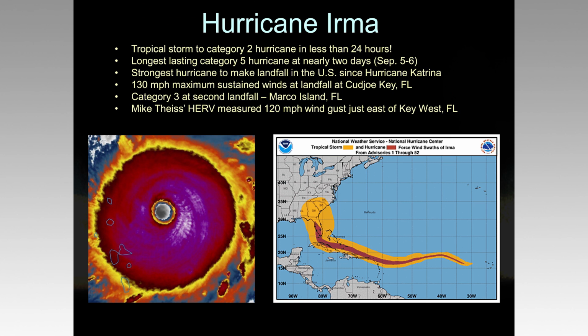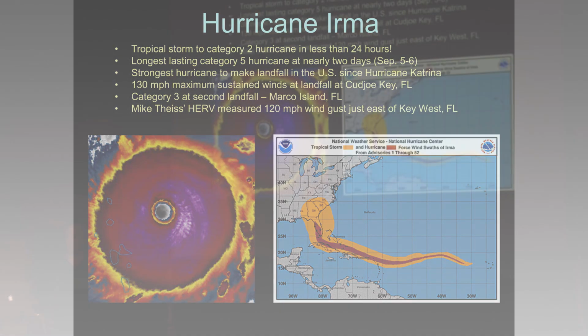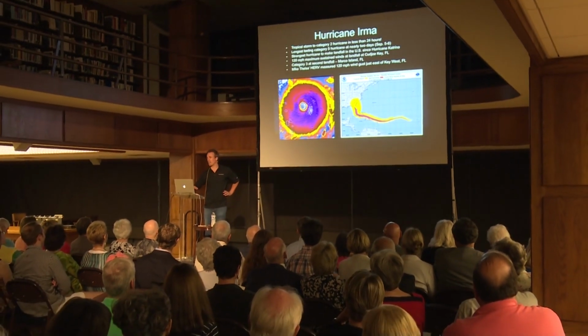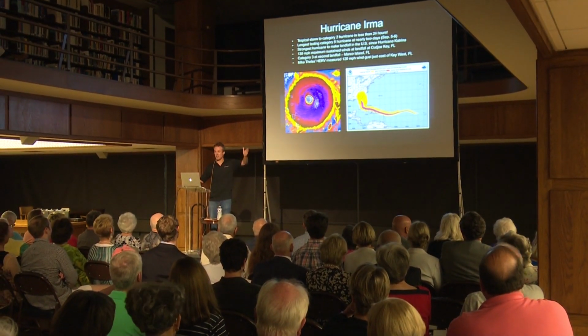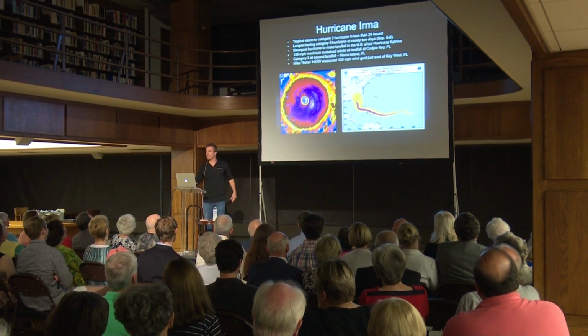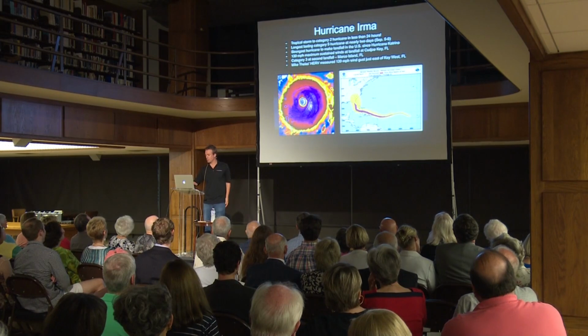And again, Mike Tice's HERV measured 120 mile per hour wind just east of Key West, and he wasn't in it, but we strapped it to the bridge. And he went back out and then measured that wind speed. I'm not going to tell you the wind speed that my probe measured because it was pretty low. But I think it's because it was in a sheltered area, and I need to obviously increase the mast a little bit higher, and I don't think it was representative of the environment, so I still have a lot of improvements to do on that one.